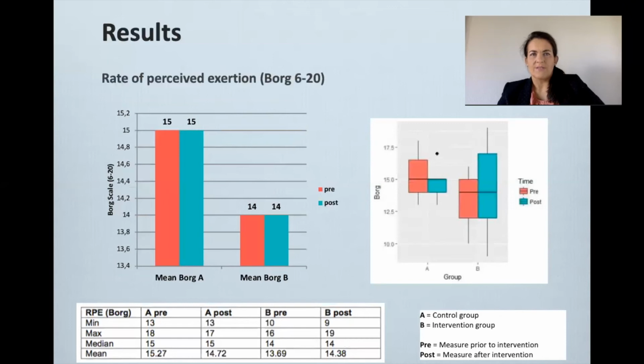The rate of perceived exertion on the 6 to 20 Borg scale stayed the same in both groups. It was like in the other measures. It could have been, that's what we hypothesized, that the intervention group found it subjectively easier to play the tasks after the training, but that was obviously not the case.